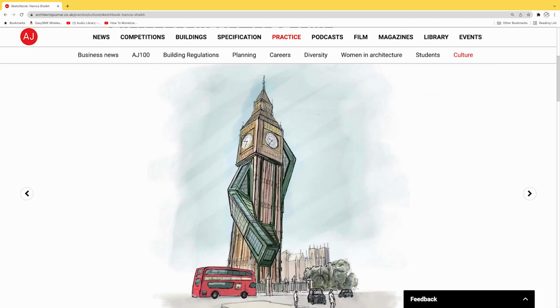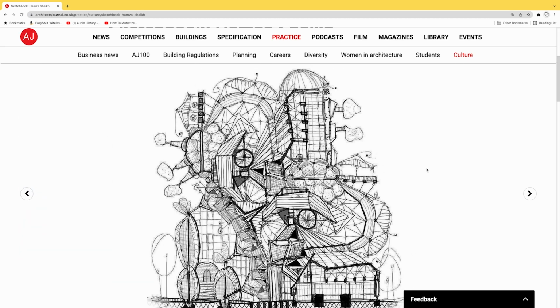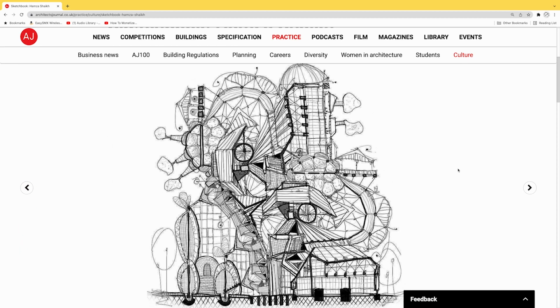Again, similar to the Shard, I thought I'd throw some parasitic forms onto a famous building in London. Some of you might recognize this building. Again, with St. Paul's, the same thing but maybe something not as bold. I was kind of thinking, what if it was just a glass box instead of a dome? Could be quite interesting.